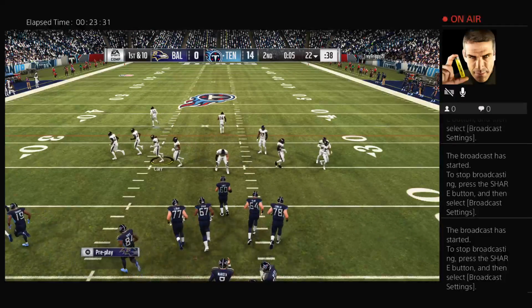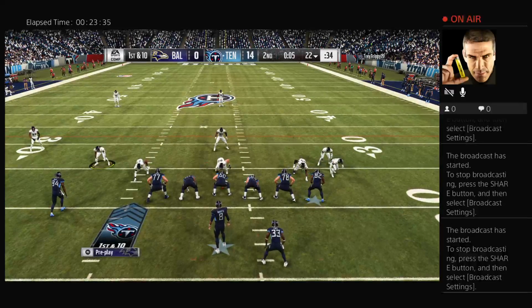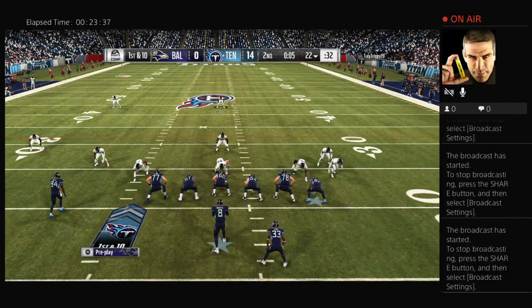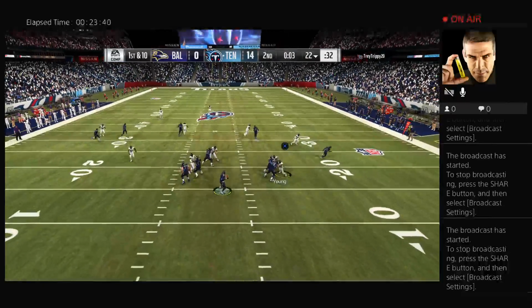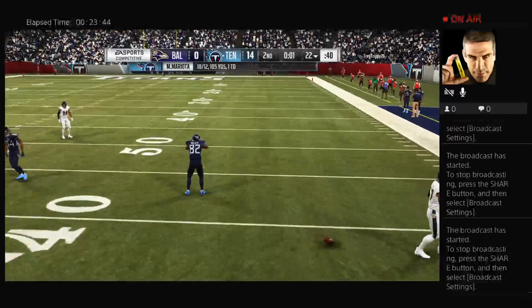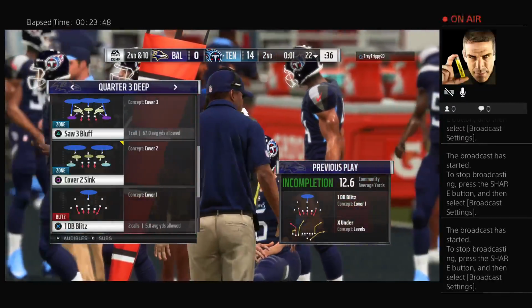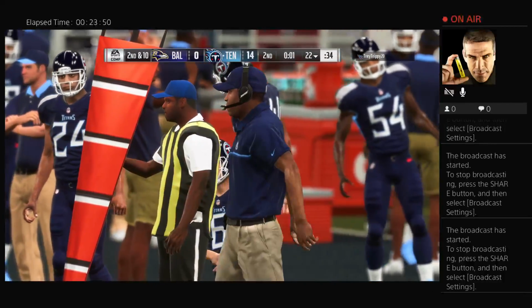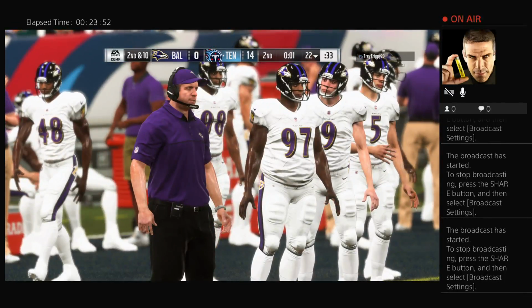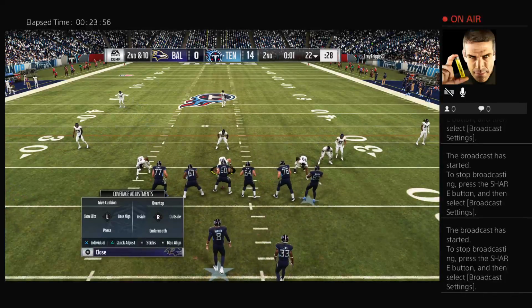Mariota now, only 1 pass has hit the ground for him. 10 of 11 thus far. It's 1st and 10. Final play of the half here, Mariota. And this will be incomplete. 1 second left to go. The linebacker, C.J. Mosley, there in coverage. So after the incompletion, 2nd and 10 from the 22.